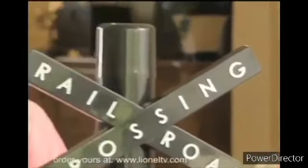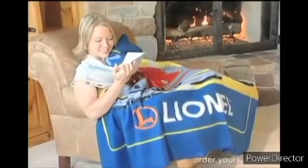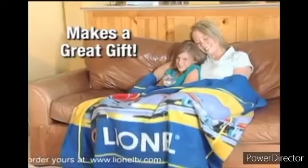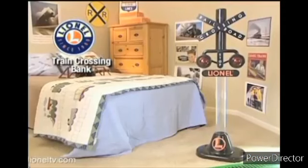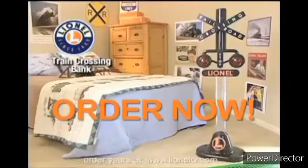Makes a terrific gift for almost anyone. Standing a full 4 feet tall, it's an incredible value. Plus, we'll include this Lionel Throw Blanket. It's a $20 value, but now it's free with your purchase. Just pay processing and handling. It makes a great gift. It's the Lionel Train Crossing Bank. Lionel Coin Bank. A great way to celebrate the rail fan in all of us.